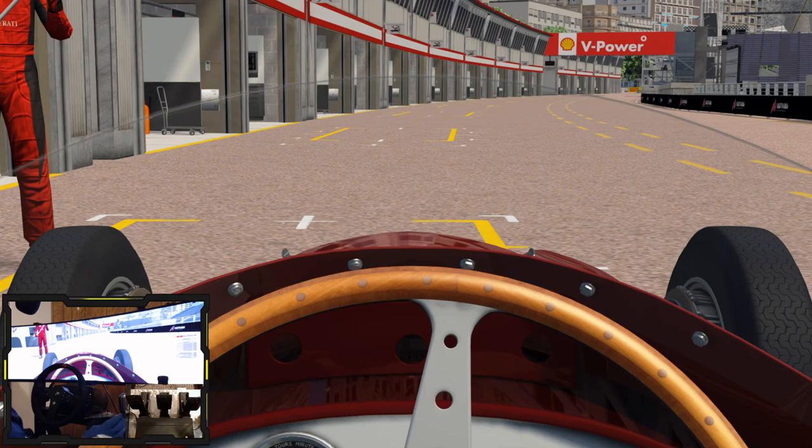All right, here we are in the Maserati 250F in the pits here at Monaco. My goal is to treat this very realistically. A bit cheesy, but I feel like that's the way you best experience something like this. You've got to treat it like you can't throw it into a wall.